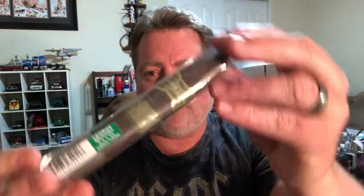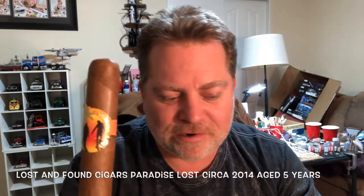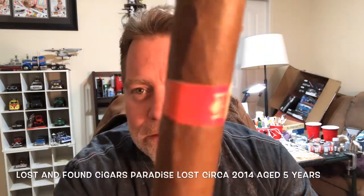So this looks really delicious. Can't wait to try that one either, if I don't drop it and destroy it. And the last one, Lost and Found Cigars Paradise Lost circa 2014, aged 5 years.